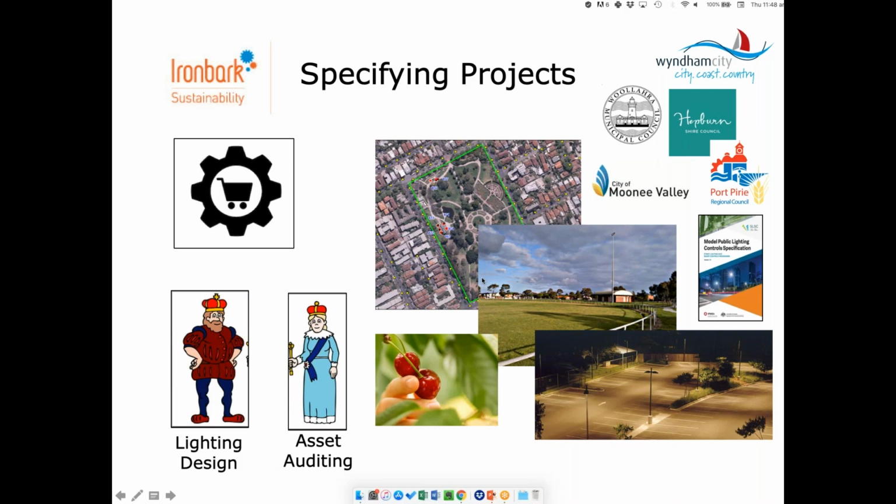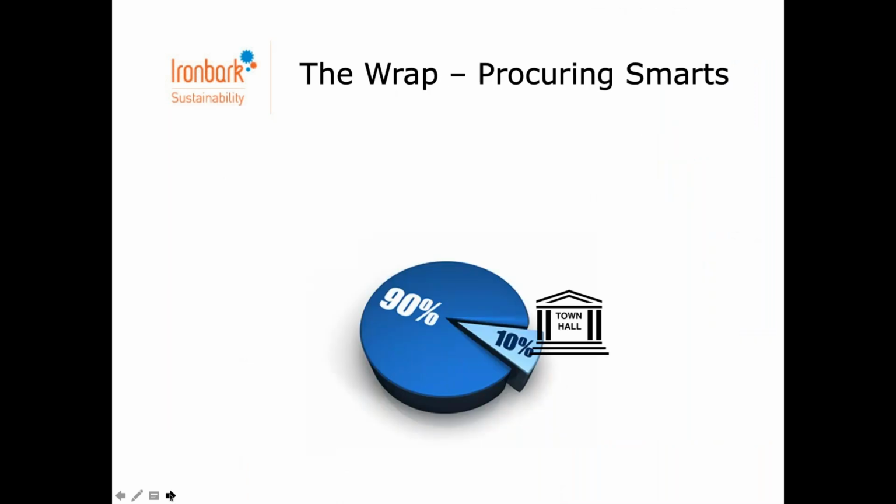I mean, obviously, I think the SLSC specs have changed once or twice in the last 2 or 3 years. So this technology is moving really quickly, and it's a really good resource, but you do need to embed them into your own specifications and then need to make sure it's up to date as well. So it does keep changing. And just to reinforce, the most important things are lighting design and asset auditing and specifying what it is that you need in your area. So a generic spec's useful to take information from, but it's not the same as defining a project and going out to market.